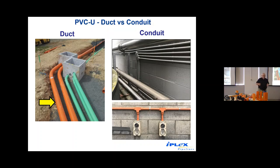Ducts tend to be used primarily below ground and in fairly large diameters, whereas conduit tends to be used more above ground to shield and also identify electrical services in factories and buildings. These two examples here are fairly typical examples of grey or orange conduit used in a factory situation.